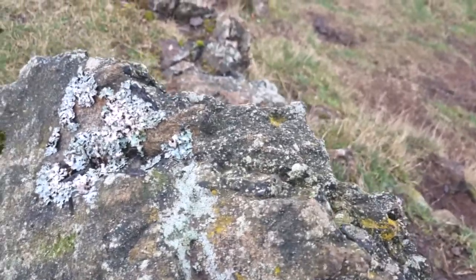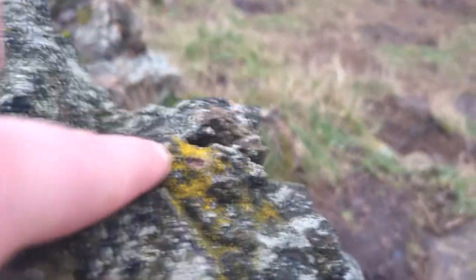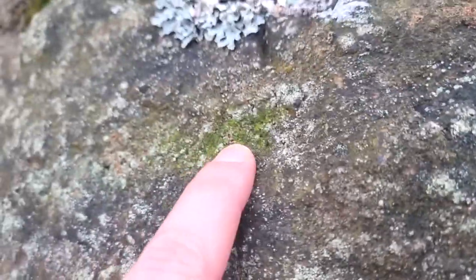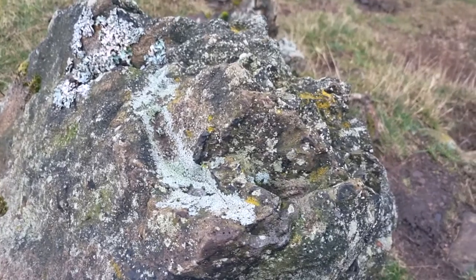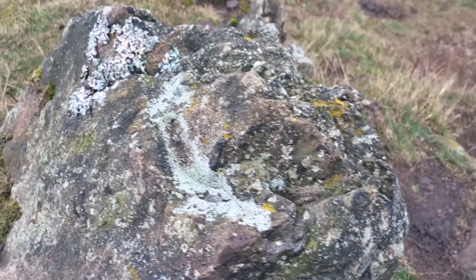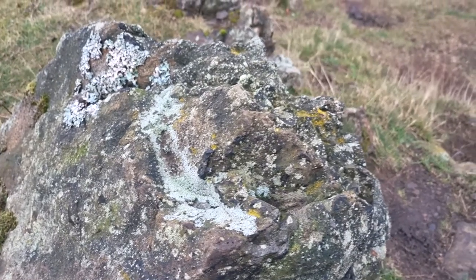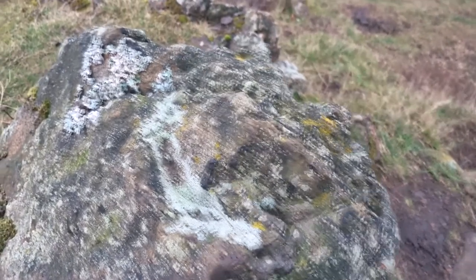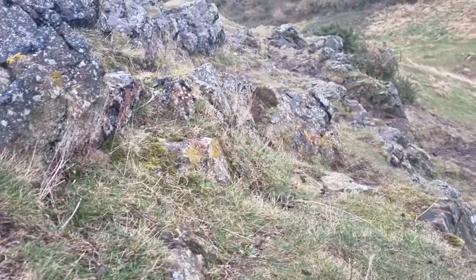Surviving up here, there's at least one. One, two, three species, and then there's also some moss on there as well. And these are incredible because they're pioneer species. These are the first things to start growing on bare rock or any other material. They're the things that dirt sticks to, creating enough soil for grass and other plants to grow on top of it.